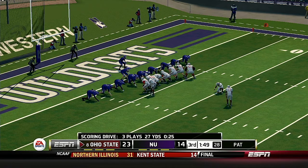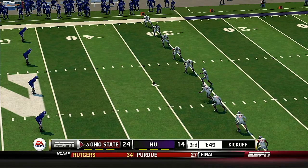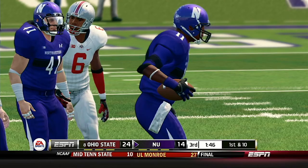Moore has his kick team lined up, and he is set to kick this one off. Gathered in at the 6. He's tackled at the 23. The quarterback did a really good job in the last drive of finding his receivers in space, and I bet he'll be looking to do the same thing again.